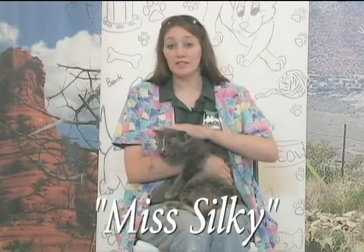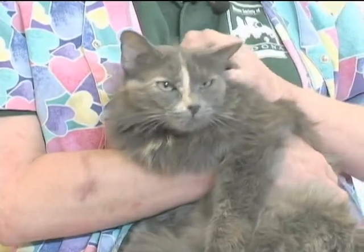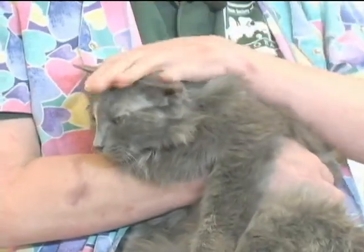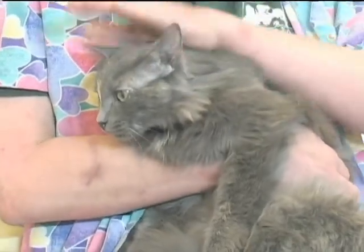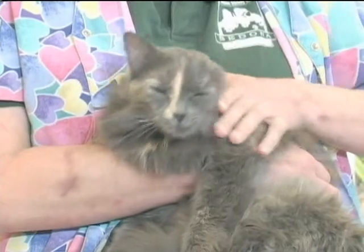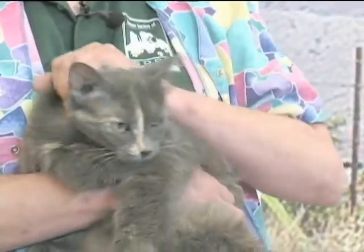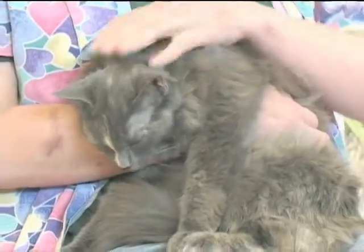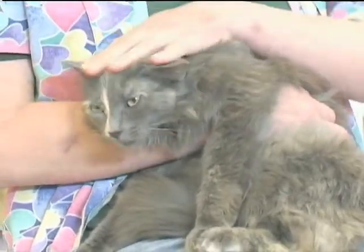This is Miss Silky. She resides here at the Humane Society of Sedona. She's about 3 years old. She is a Duluth Tortie. She was in a household with other cats, so an introduction to other cats would be okay. Not certain about dogs with her, but she is a little lover. She loves to be scratched and be held on your lap and everything. Miss Silky, about 3 years old. She is a Duluth Tortie, looking for her forever home.